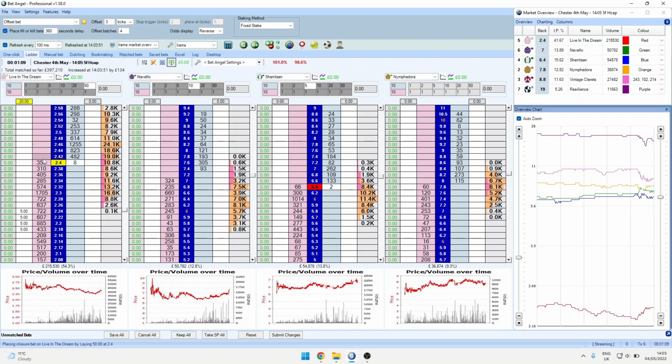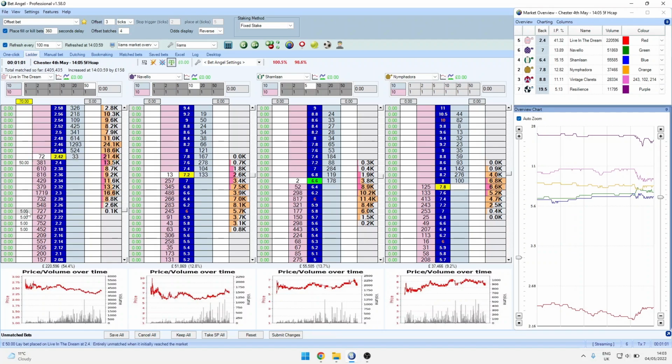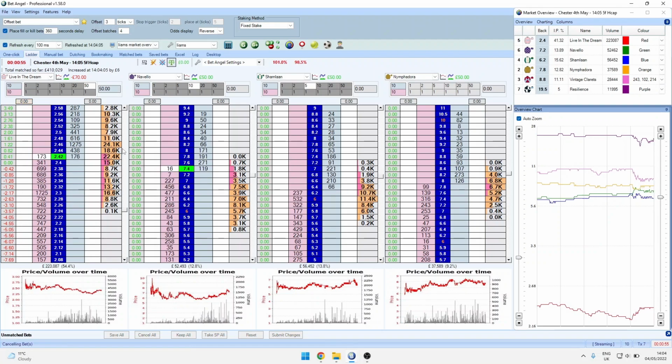So I'm looking to re-enter the market, this time laying first with my £50 and backing at a higher price when the price drifts up. So I've entered the market again at 2.4, but this time I'm on the lay side and I'm looking to ride the price the opposite way around. I'm looking to ride the price up.